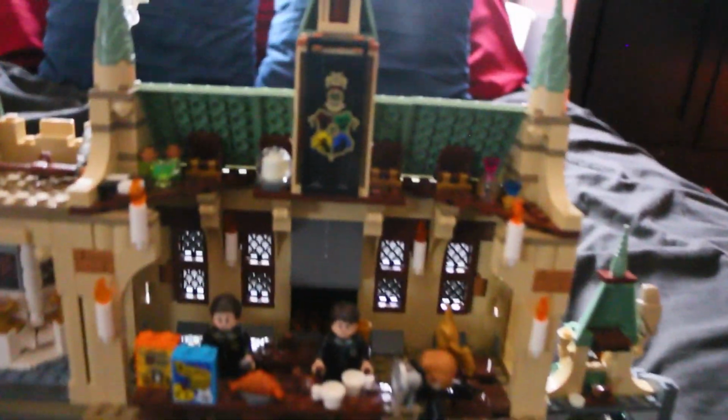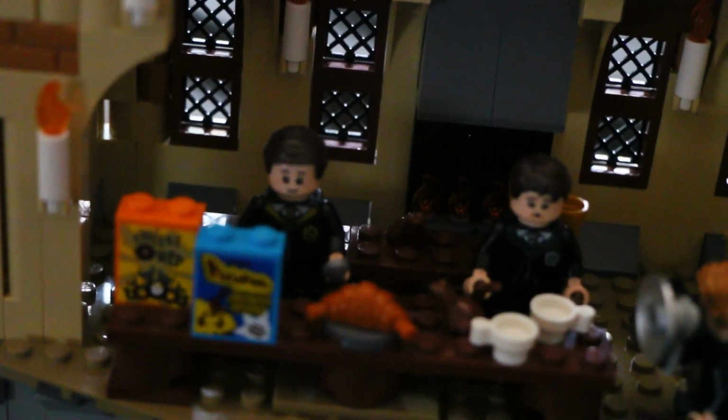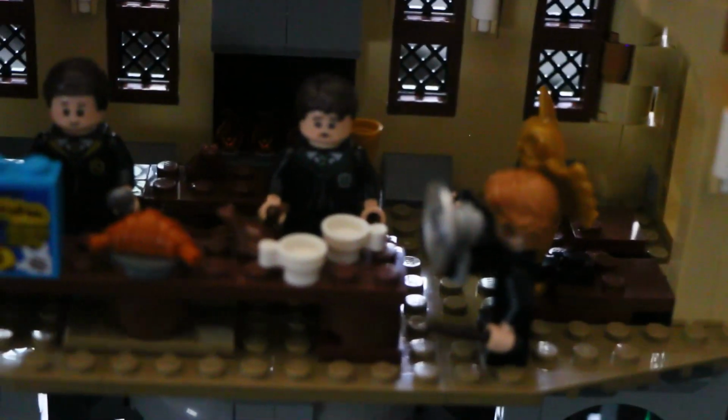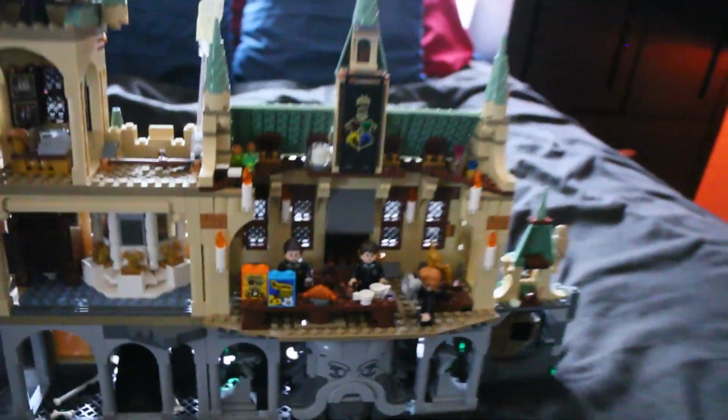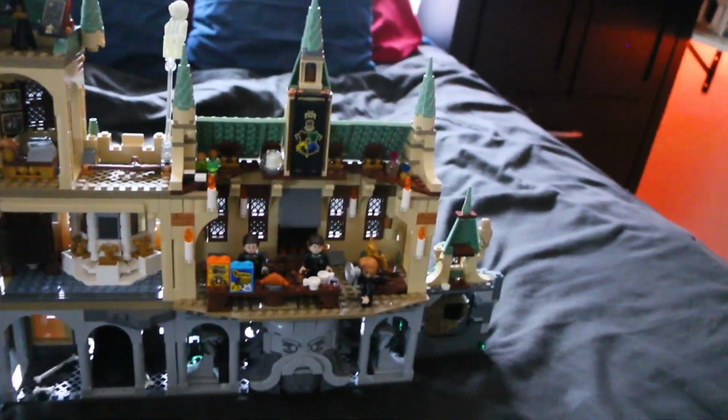From here, though, it is pretty interesting. You get a lot of stuff. There's Justin Finch-Fletchley, and then Colin Creevey with the camera, and then Ron, I think, but also Goyle or something. So yeah, the heads are reversible, and you can put the hair on top of them, which is what I was talking about earlier.